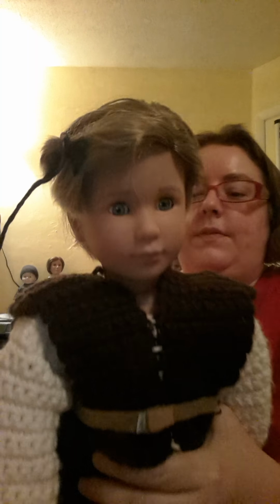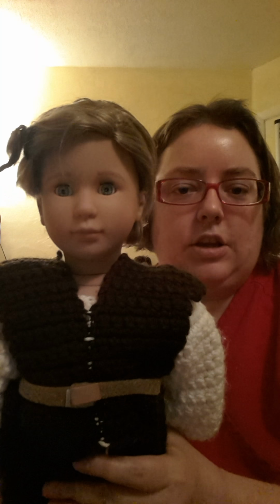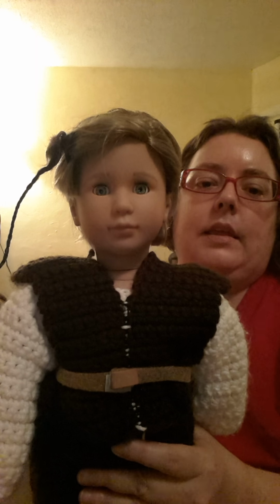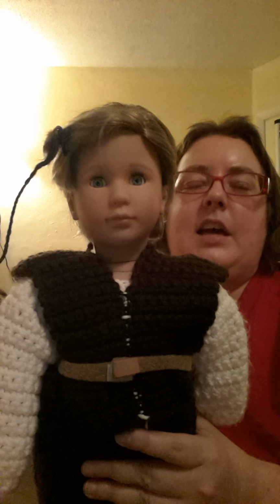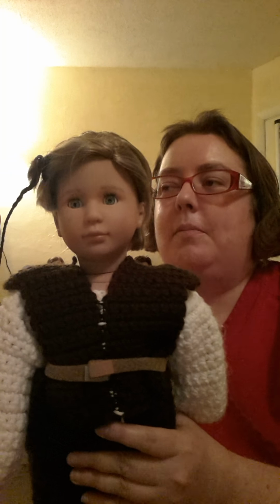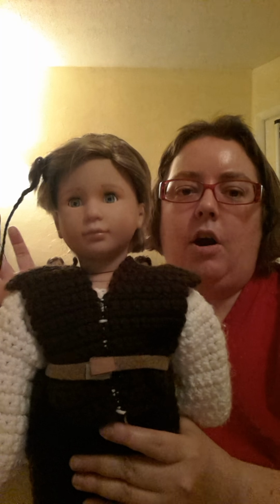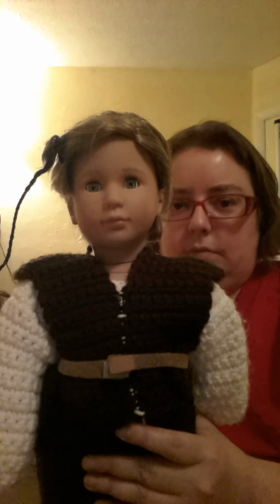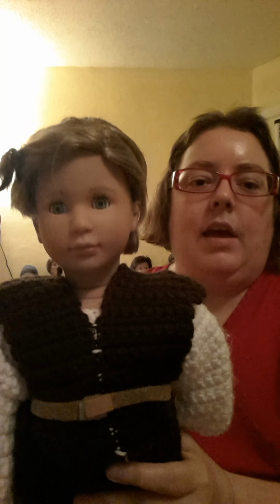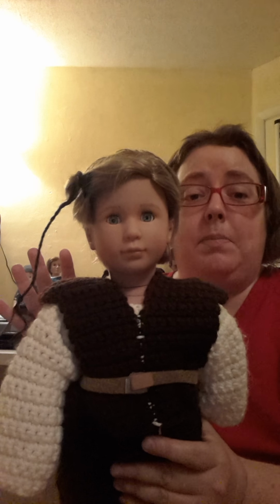Now, Our Generation dolls, if you don't know, are 18-inch dolls. There are several things about them you should know if you're not familiar with them. They're a little stockier than other dolls that are a little narrower in width. They have wider feet. They can usually fit into other doll brands' clothes, but it will be tight.